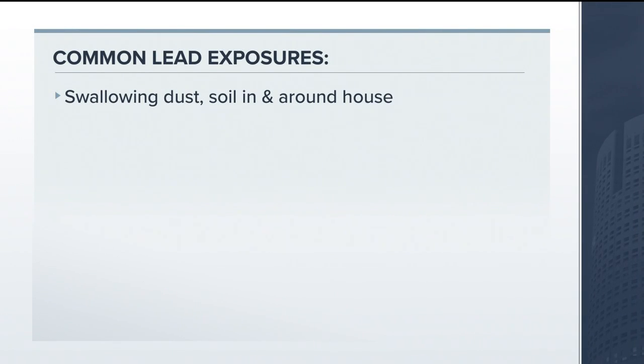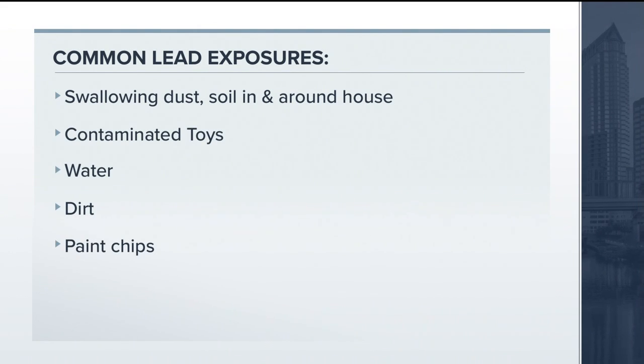And if your kid has already been through the baby food phase, there is something that you can do. If you're really concerned about lead in their system, ask your pediatrician to test your child for lead. That's a great idea. Now, this reporting was definitely shocking, but the most common ways for a kid to actually have lead in their system: swallowing dust and soil in and around your house, contaminated toys, water, dirt, and paint chips.